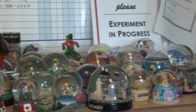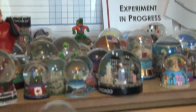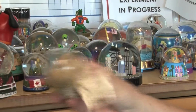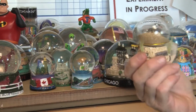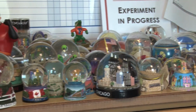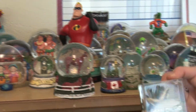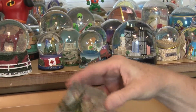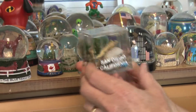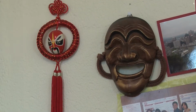And some of them are kind of novel. This is a desert snow globe, so instead of snow, it has sand. And this one is another one from San Diego, and it has the things that are in the sea that shake around instead of snow. Sometimes when people go someplace you can't get a snow globe.